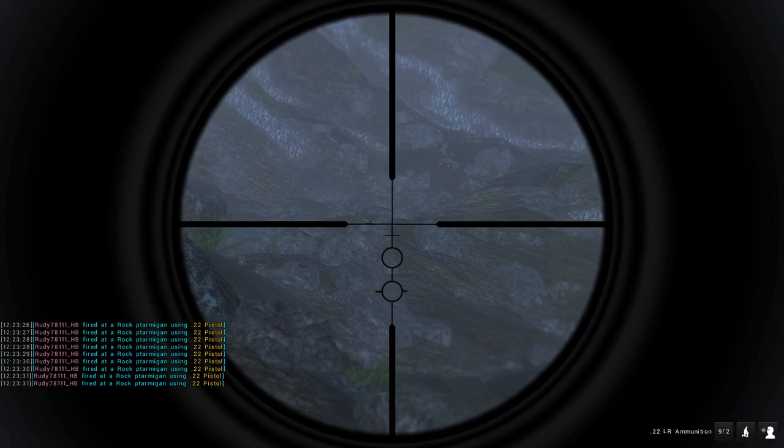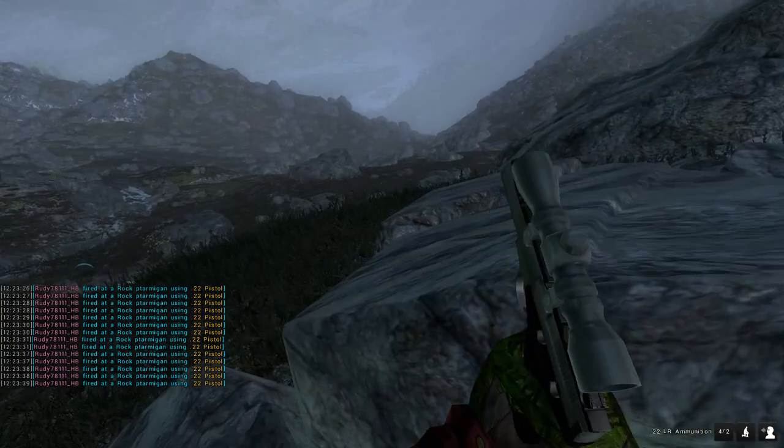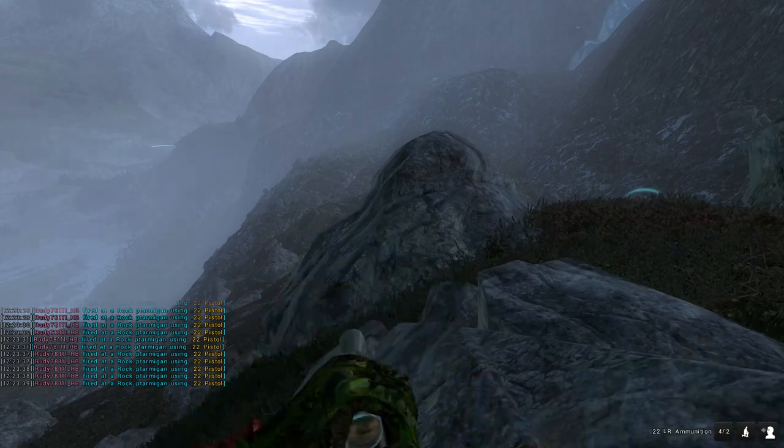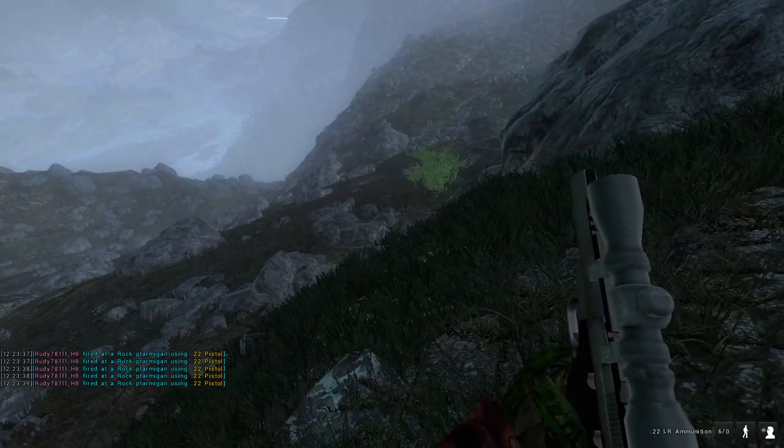Whoops. Oh, he just spooked an ibex. Oh, I got it. No, I just missed. No, I just missed. There's gotta be more than 10 points. Oh, I see one.